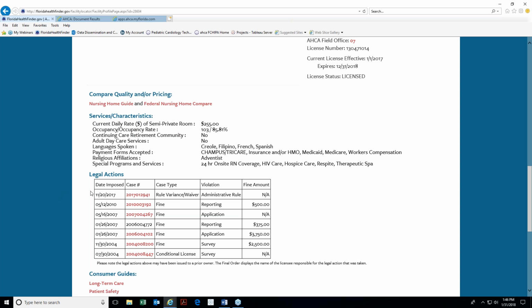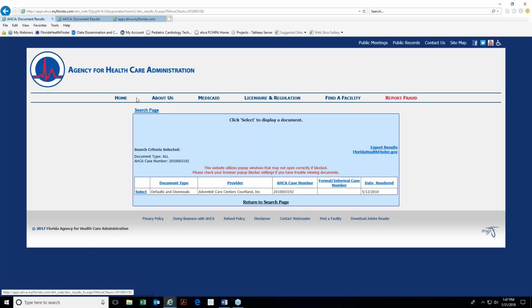Now, legal actions can be confusing because what this does not include is, for example, a patient who sues this provider. You won't see that here. This includes any legal actions that occur between AHCA as the licensing entity and the provider. If there are any on file, those cases will be listed on the facility profile page, and the case numbers are also clickable. So let's click one of these cases.